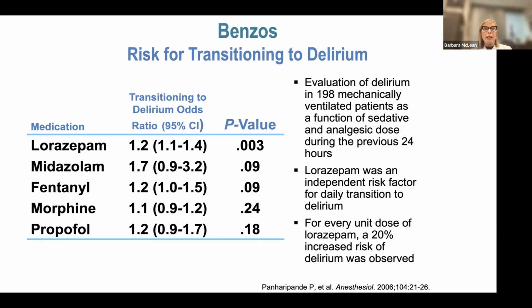So in a really great study from like 2001, a very nice study that did some comparative analysis between lorazepam, midazolam, fentanyl, morphine, and propofol, and looked at the transition odds to delirium. Of course, you're going to see here that midazolam had the highest incidence of transition to delirium. Lorazepam separated all by itself, and was also an independent risk factor. So out of this study came the perspective that, in general, benzodiazepines significantly produced delirium.